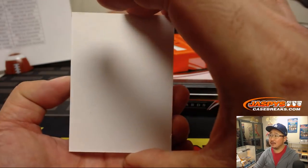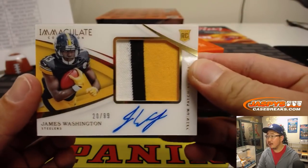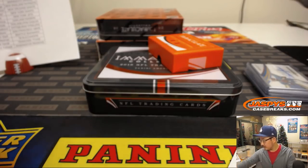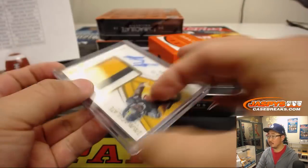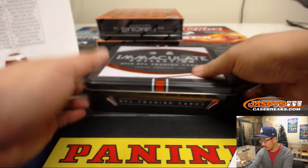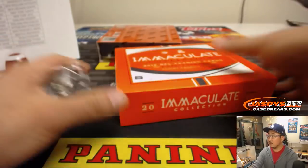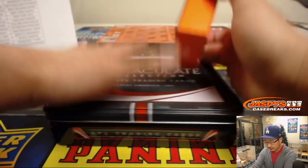And the last one here, James Washington, 20 out of 99. Three-color jersey and autograph, Michael Gallucci. Two more boxes to go. Good luck, everyone.